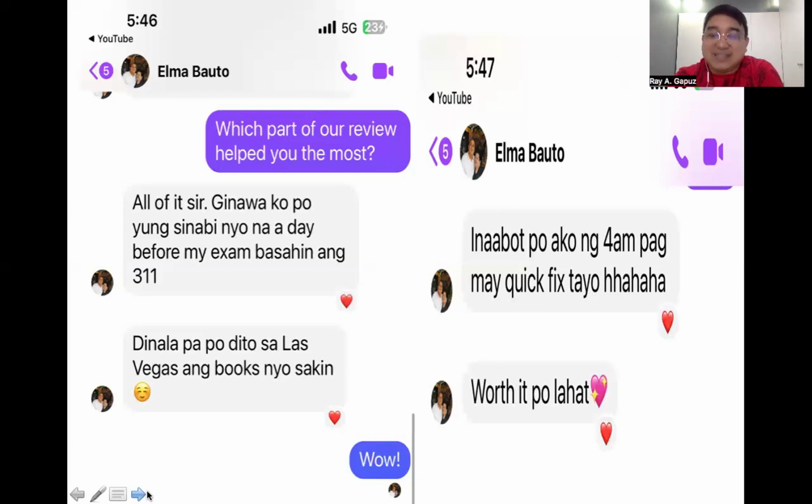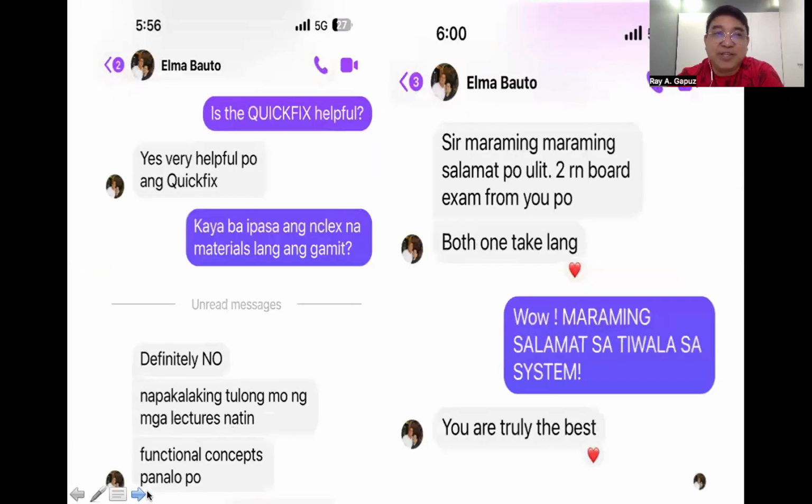And she further shares, inaabot po ako ng 4 a.m. pag may quick fix tayo. Worth it po lahat. She keeps awake until 4 a.m. whenever she attends my quick fix sessions. But according to her, it's all worth it. And I asked, is the quick fix helpful? She says, yes, very helpful ang quick fix.